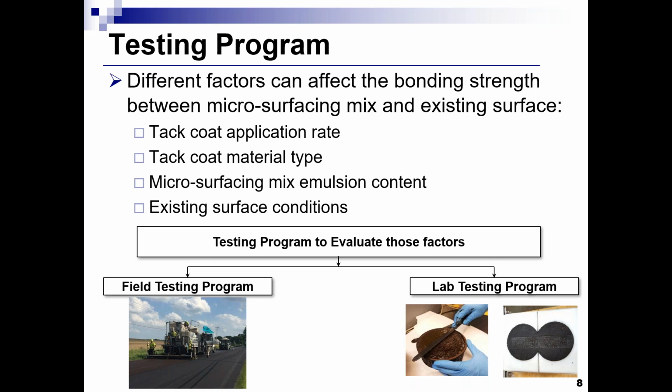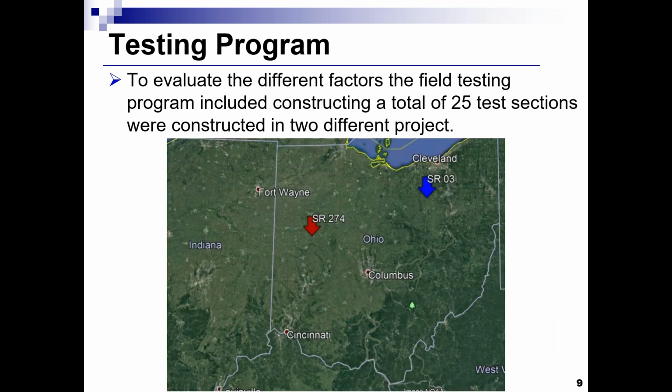So we had a field testing program, and I will be talking about that in a moment, where we constructed field test sections. And then basically we did a lab testing program. I will just briefly discuss the lab testing program. It was really to complement the field testing program and really confirm the results that we had there.